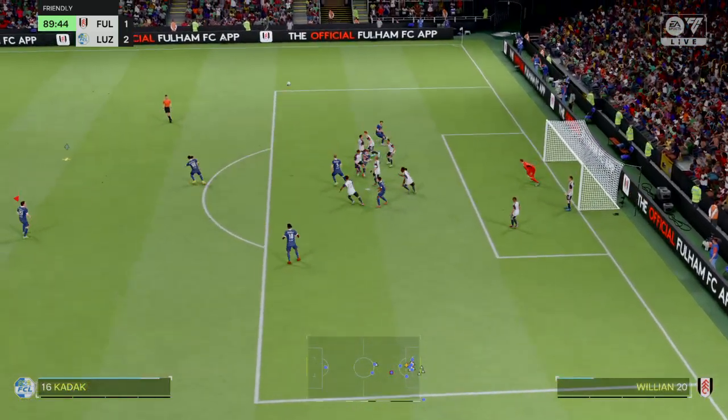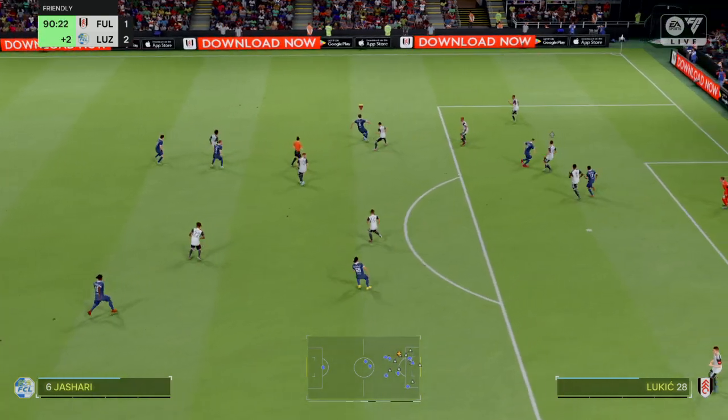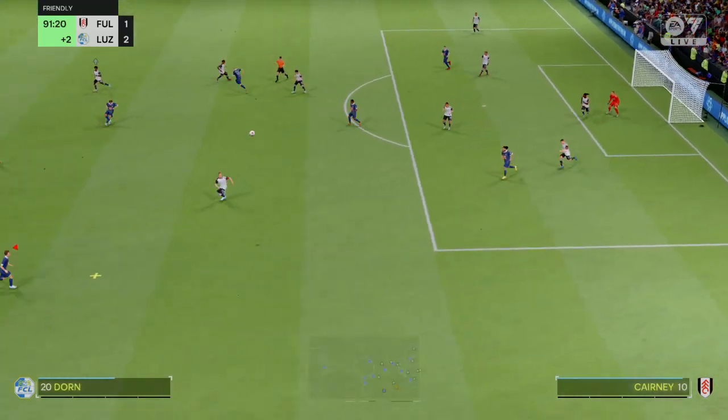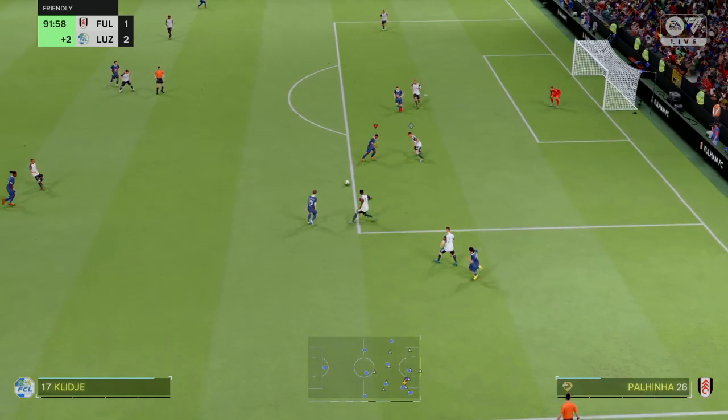Ball comes in, and the corner comes to nothing. Really nicely played. And still the chance might come. And the defence ready for what was coming. Moving infield here.